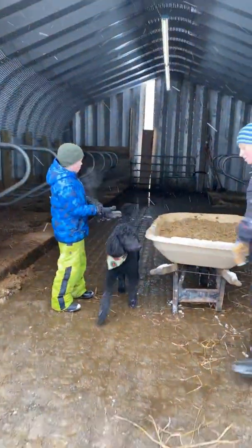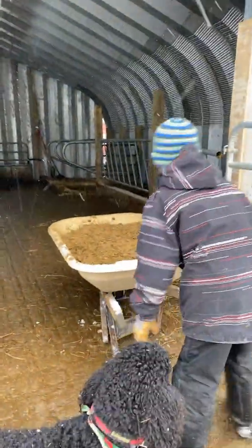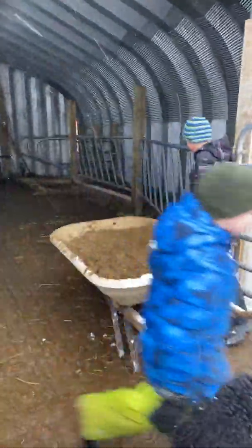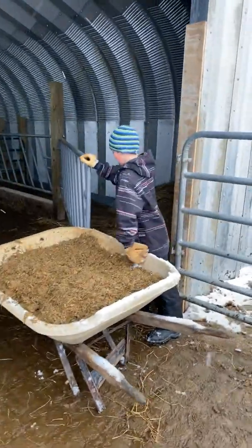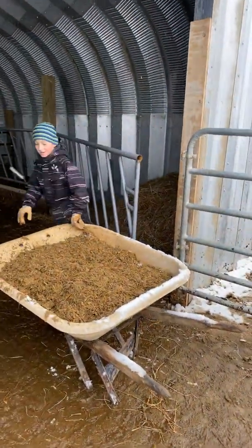Water. Uh-oh. So they're going to fill this. Careful, don't knock it over. Back it up a little bit. Can you back it up, Mason?